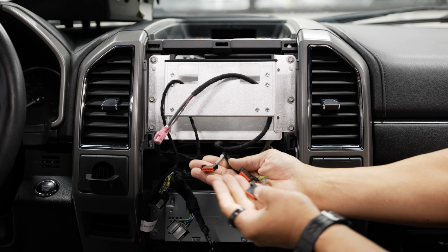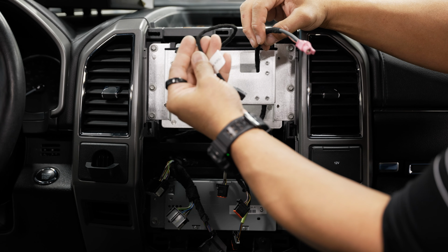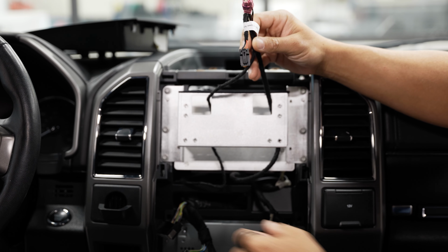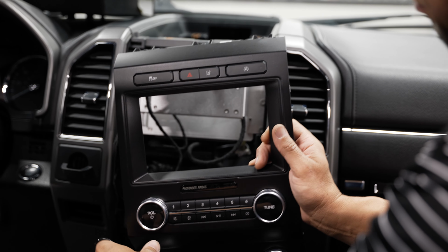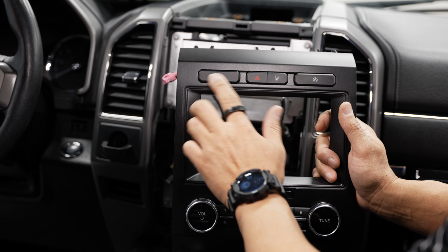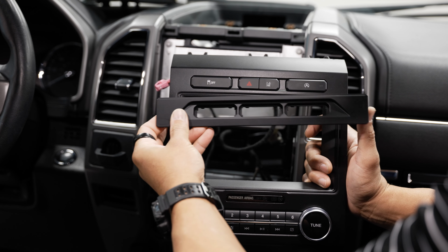All right, so we got our button bar connectors at the bottom of the radio, the pink LVDS and the screen connector coming out of our openings in our bracket. And that's all we need. Now we're ready to reinstall our radio bezel. All right, and before we go ahead and plug it all up and click it into place, we have one last step that we have to do. We have to swap our buttons out and get those installed onto our button bar that's included with your upgrade.